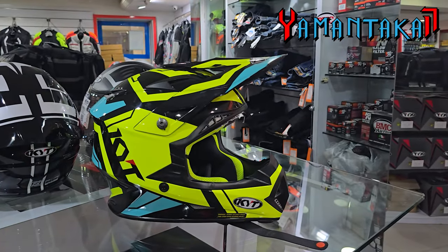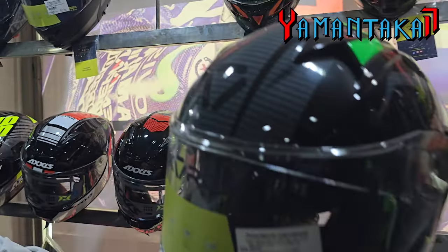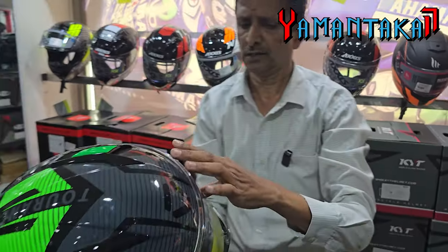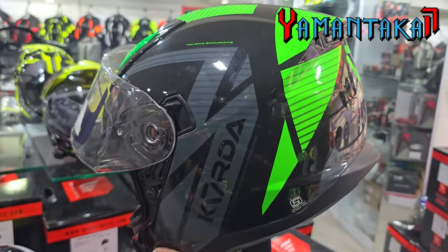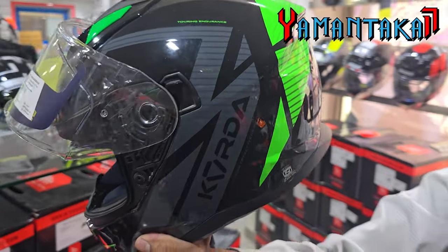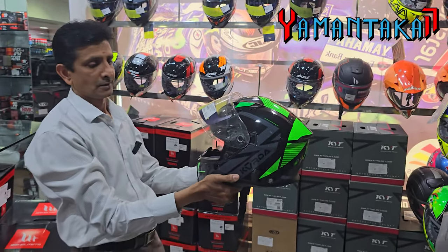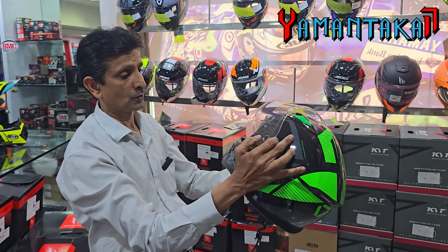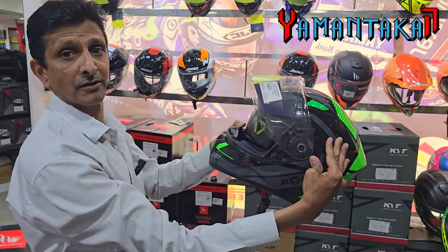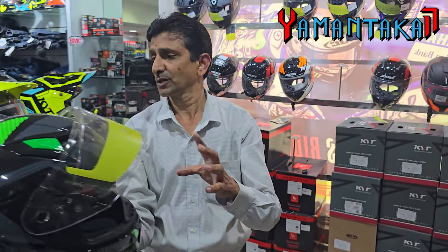And we have one more called Kodra. This is an Indian brand, I believe. Yes, it's an Indian brand, a well built quality, at 6500. Got it. This is also by MT only. Okay, it's very nice, and this comes with an internal visor also. Yes, it comes with an internal visor. And what would be the price of this helmet? This is around 6,000 rupees.